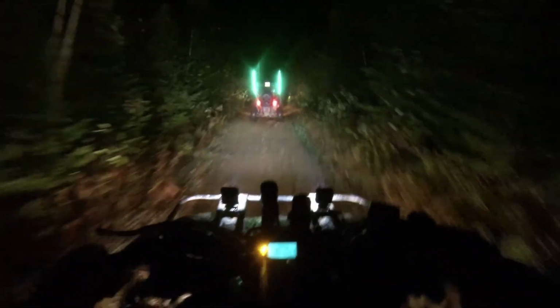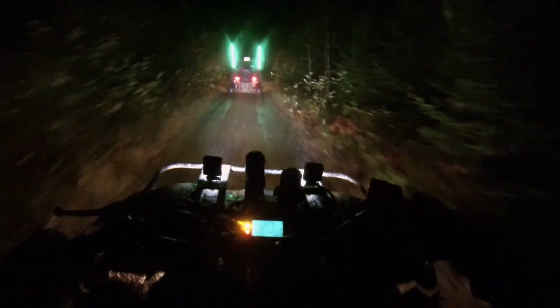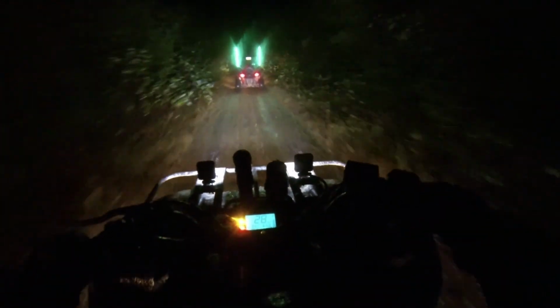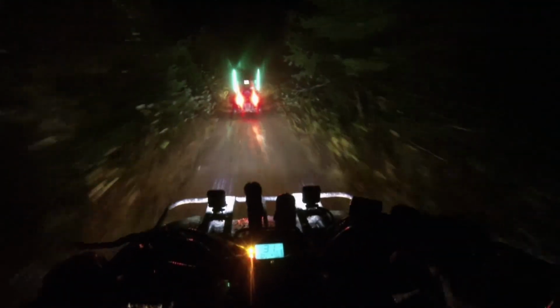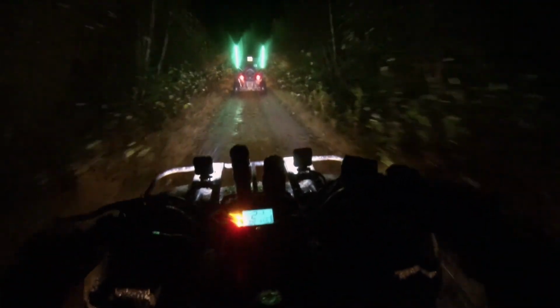I really don't know how much you guys can see, because I can't see. Not only is it raining and pitch black, there's a spray of mud coming off of his tires right on my glasses, right on the lens of this camera. So we just follow the two green whips. That's about all you can do.